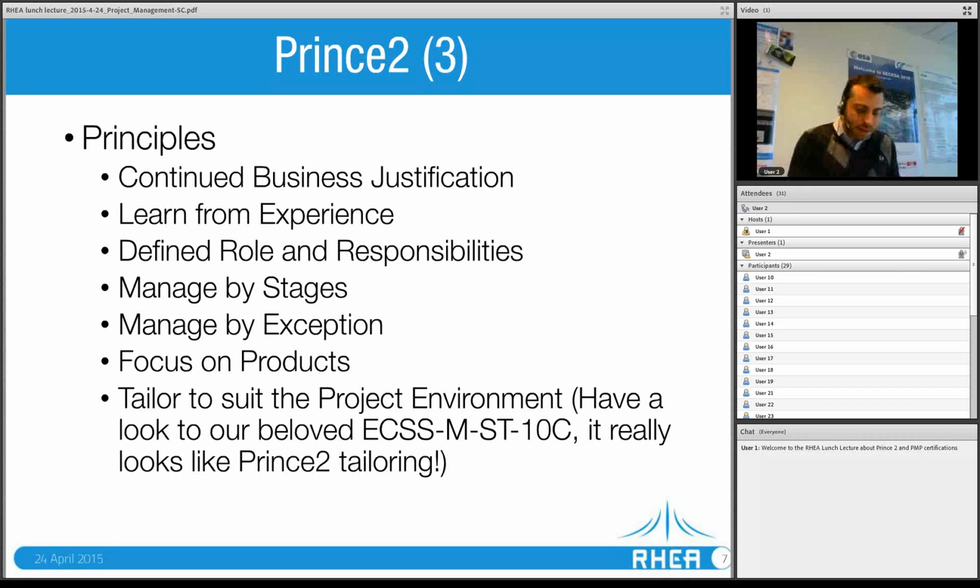And at certain checkpoints, we need to always make sure that the project is not diverging from the initial, or actually the current business case, because the business case can also change during the implementation of the project. It is not diverging from the need, the business justification.